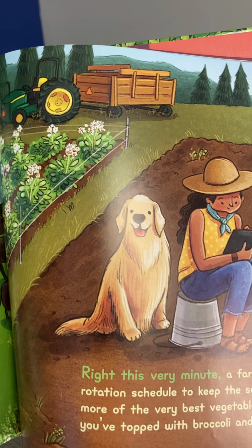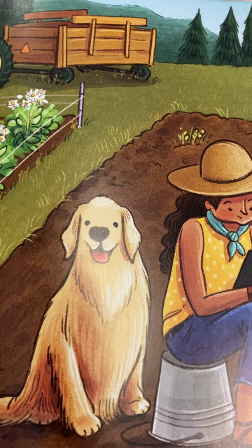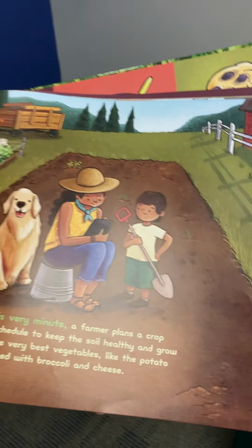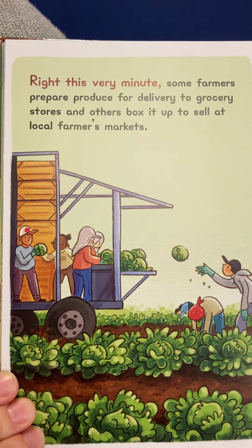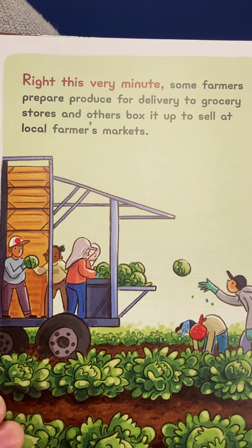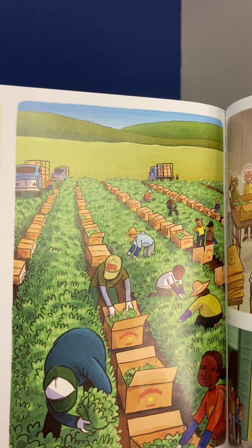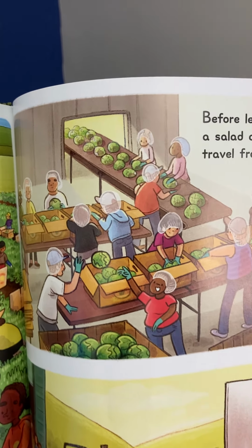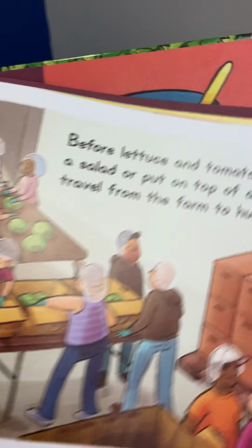Right this very minute, a farmer plans a crop rotation schedule to keep the soil healthy and grow more of the very best vegetables, like the potato that you topped with broccoli and cheese. Right this very minute, some farmers prepare produce for delivery to grocery stores and others box it up to sell at local farmers markets. Before lettuce and tomatoes ever get tossed into a salad or put on top of a hamburger, they must travel from the farm to hungry customers.